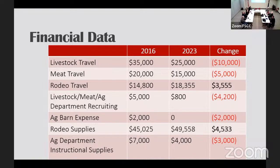So just to be 100% honest, it's very difficult. We're on the second gym floor. I've been here 6 years and we've had two different gym floors, but we can't get what we need to make things work. We're great at doing things on a shoestring budget. The ag community is wonderful at that, but it's getting to the point where it's becoming extremely hard.